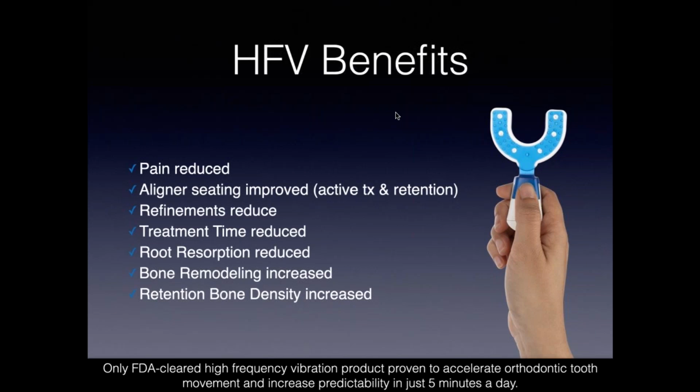So anything that's going to get that blood to be less stagnant, that blood to move around, is going to reduce pain. It really helps seat the aligners. I like to compare it to a shoehorn sometimes to patients, as it just helps things slide on, something that's super tight. We want the aligners to fit like a glove. So using something like this that's going to help shimmy it into place is huge.